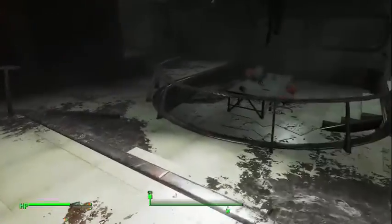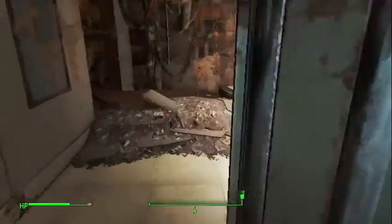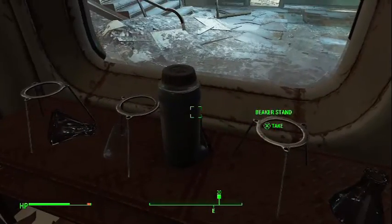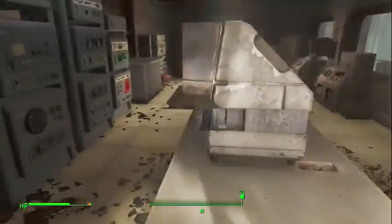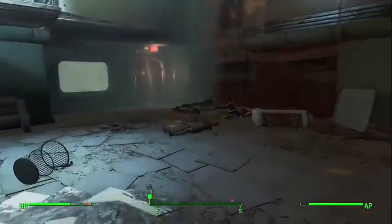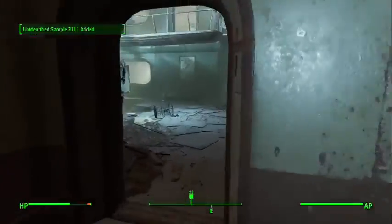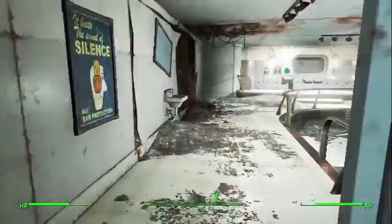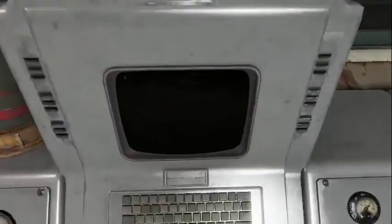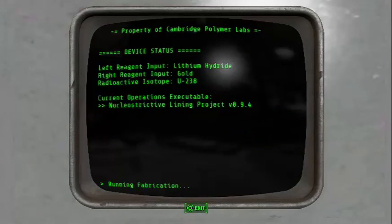Let's check if I had the next one that I picked up, but I didn't. I do get a bit lost here, I apologize, but I can't be asked to edit because I'm lazy. And there's the final sample, this is the correct one. Of course it was the last one, but this is completely random, just to remind you, so it could be any of those samples that we found. There is lithium hydride.